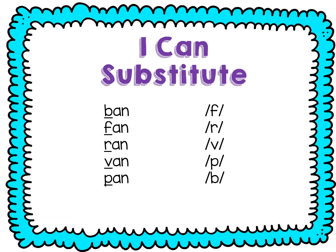Great job! Let's practice substituting or changing the beginning sound. Say ban. Ban. Change b to f. Fan. Say fan. Change f to r. Ran. Say ran. Change r to v. Van. Say van. Change v to p. Pan. Say pan. Change p to b. Ban.